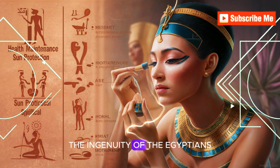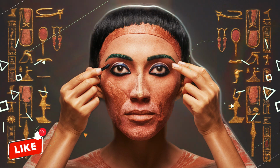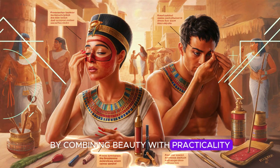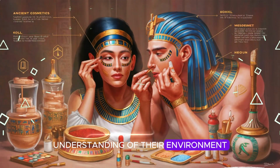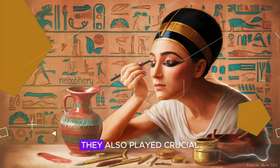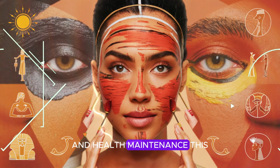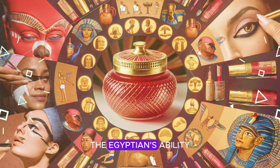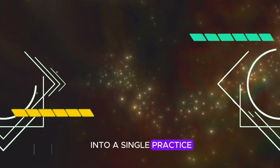Multifunctional cosmetics. The ingenuity of the Egyptians extended to the multifunctional use of their cosmetics. By combining beauty with practicality, they demonstrated a sophisticated understanding of their environment and health needs. For example, while Mesdemet and Kohl enhanced their appearance, they also played crucial roles in daily protection and health maintenance. This approach highlights the Egyptians' ability to integrate multiple benefits into a single practice.